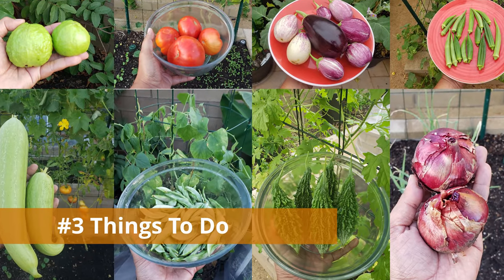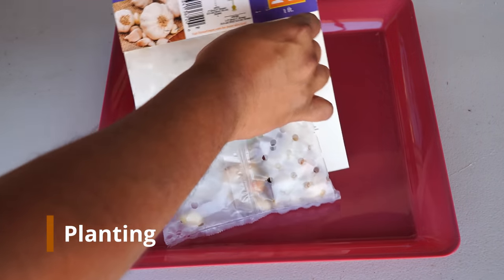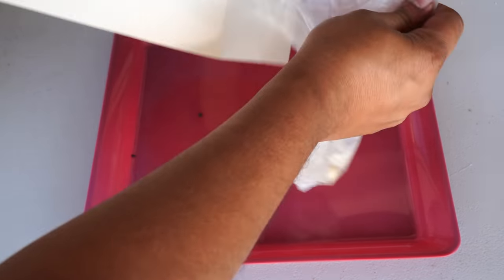And now let's look at the things for you to do in your garden this month, beginning with planting. This is a great time to still plant onions in your area. We got these onion sets from our local garden center.